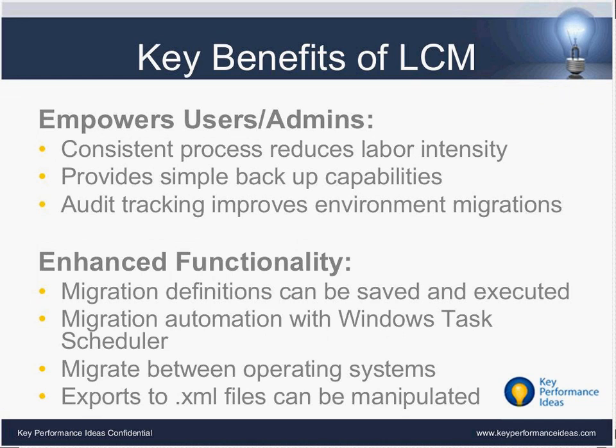LCM users and administrators can now easily back up their files and run migration audits, and they can do this using the same product and the same methodology each time. It's a consistent way to look at your migrations. And two, users are now given more capabilities than they had before.